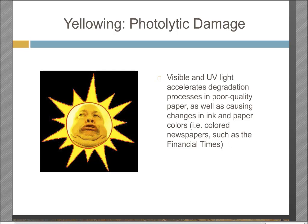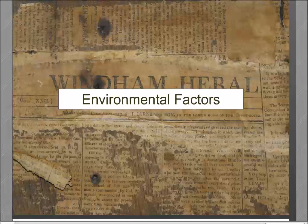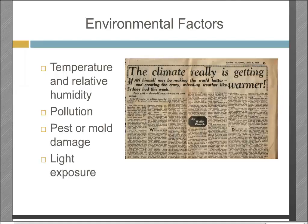To sum up, newspapers are prone to deterioration from the moment that they're made. And by the time they get to our collections, they're usually well on their way to deteriorating. But the environment that newspapers are in also contributes to deterioration, and that's bad news. But it's also good news because it's something that we have at least a little bit of control over, and we can do something about it. We like to have control over our collections. The things that we can really control are temperature, relative humidity, pollution in the environment, pest and mold damage, and light exposure. We'll talk about each one of those in a little more detail now.